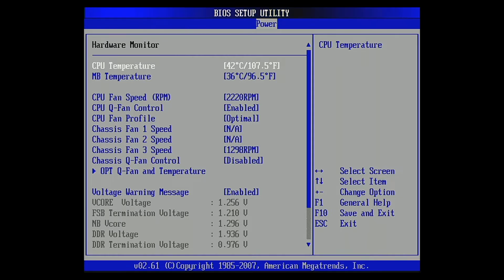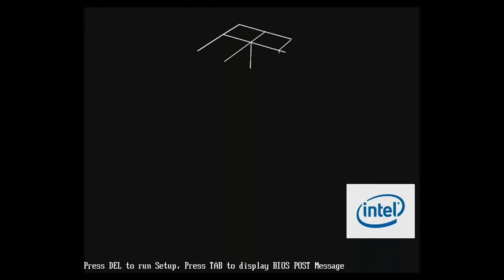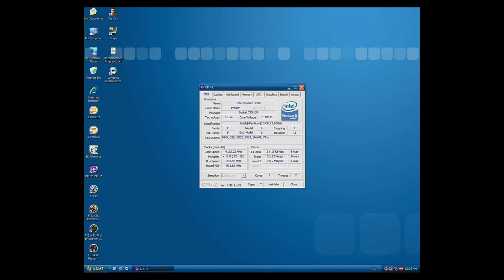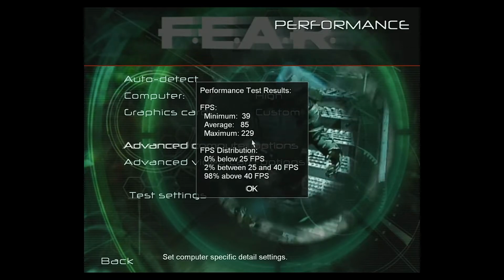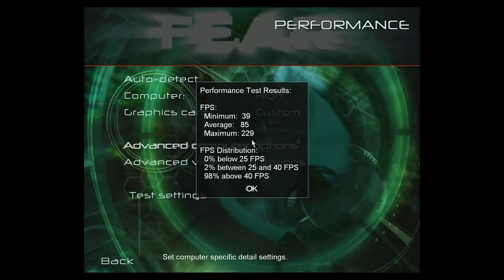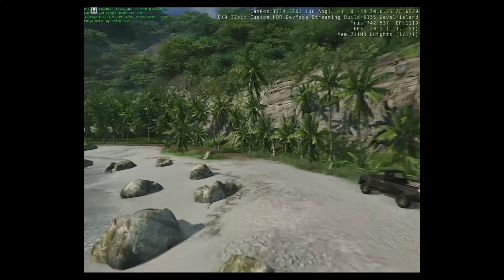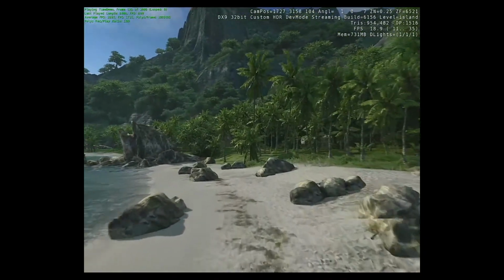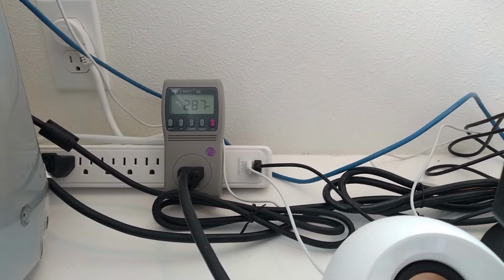decided to take things a step further to try going to 4.2 GHz at a 233 MHz FSB. It took the Commando and me a few attempts, but soon enough we were back in Windows at 4.2 GHz and ready to benchmark again. And finally, it happened. At 4.2 GHz, we had essentially matched the FX60 at 2.8 GHz with a 39 frame per second minimum, 85 frame per second average, and a maximum frame rate all the way up there at 229 in F.E.A.R. at maximum settings. And Crysis still sucks, but hey, no surprise there. And with total system power consumption now around 290 watts, my toes were nice and toasty.